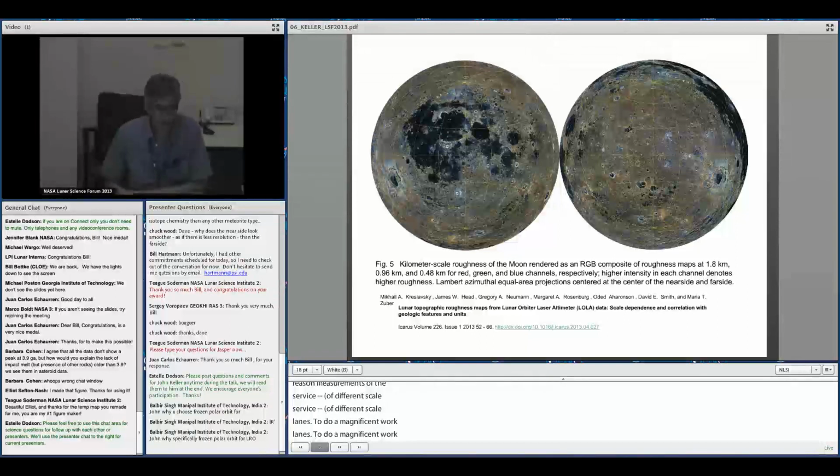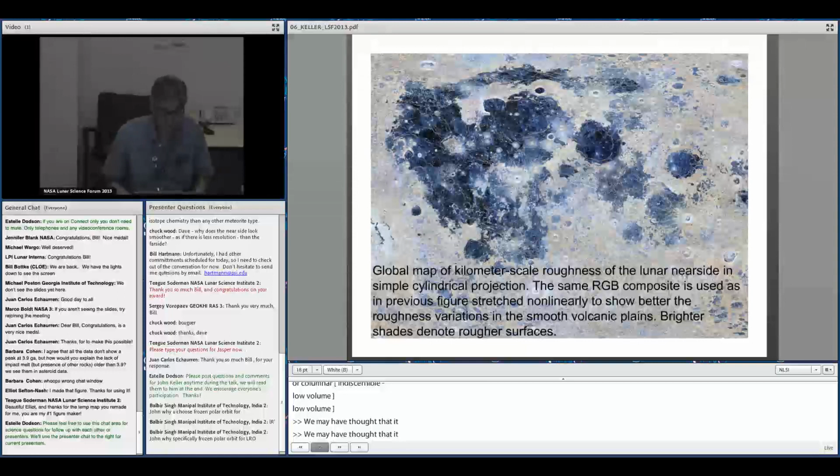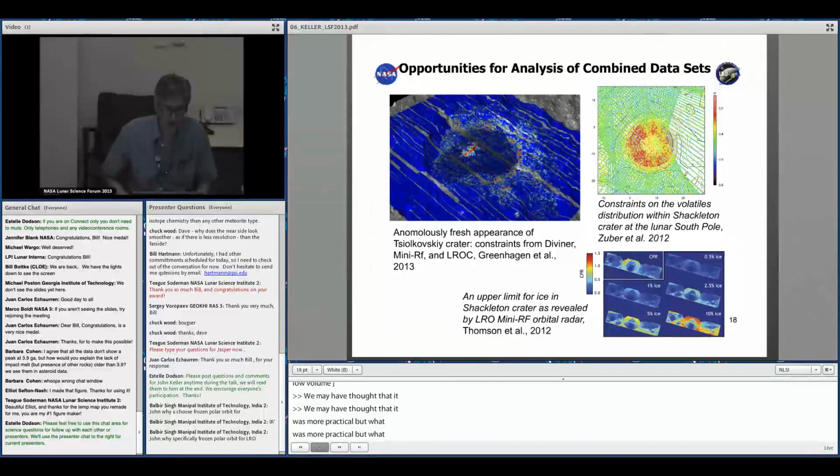One of the things that comes out of this is that for different scale lengths, the distribution of the roughness is very different, whether it's 100 meter or kilometer kinds of scale lengths. One might have thought that it was more fractal and that it'd be invariant over scale, but what they're seeing is that is not the case. And this is just a stretch of the same data.